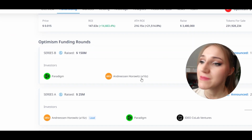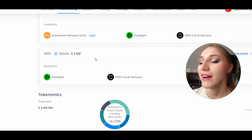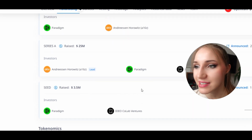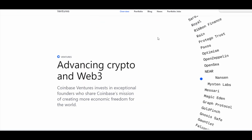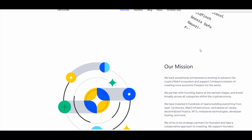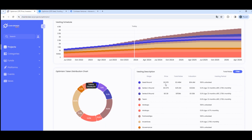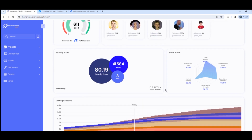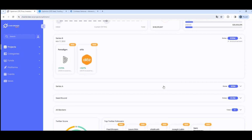The total amount of investments amounted to $178.5 million. Paradigm on the seed and further rounds, Andreessen Horowitz on other rounds. Looking at the interaction between OP and Base, perhaps later we will see Coinbase Ventures in this list. The price for the funds was 1.5 cents for the seed round, 7.5 cents for the Series A round, and 38 cents for the Series B round. At the moment, Series B has 5 times and Series A has more than 28 times. The seed round has a small amount, that's why we will skip it.